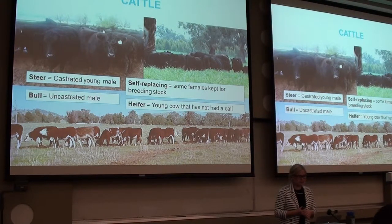So we usually sell our calves at the end of the growing season, so the end of spring. And they either go into our two main supermarkets in Australia or go through international trading companies and are exported.